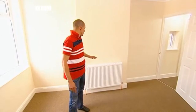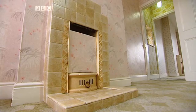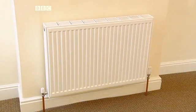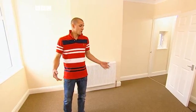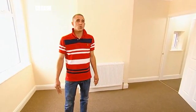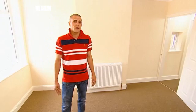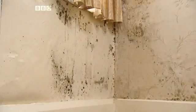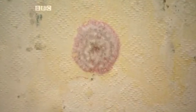Over here, this is where the old fire was in this bedroom. We've taken it out, replaced it with the full gas central heating system, with new boiler. And then up here, we've done new carpets, lined all the walls, painted the walls, new coving up, new doors, and that's about it. So the extension solved one problem, but what about that mystery mould?